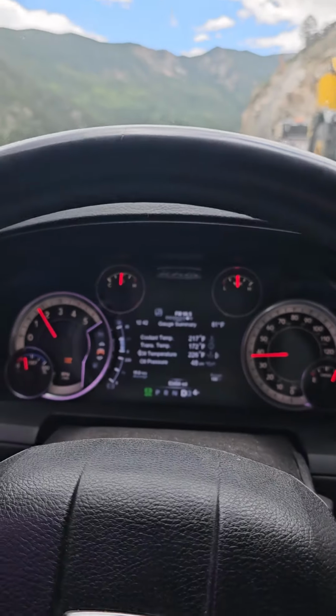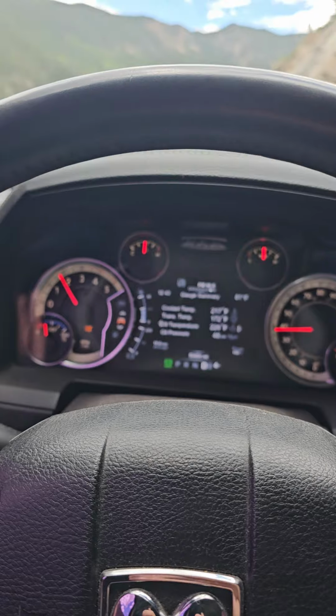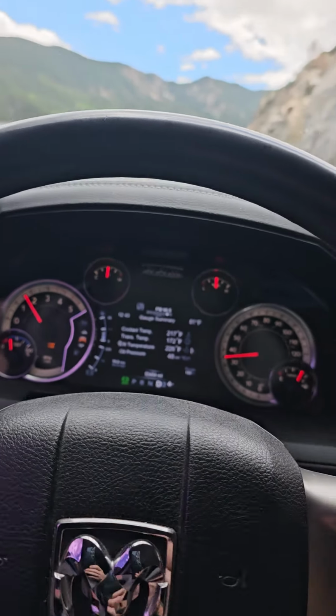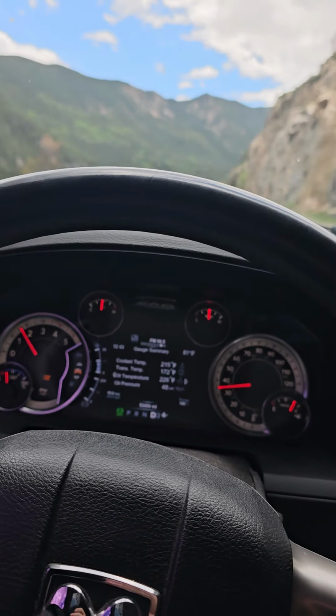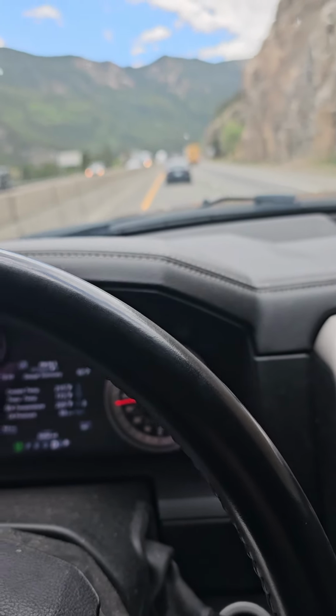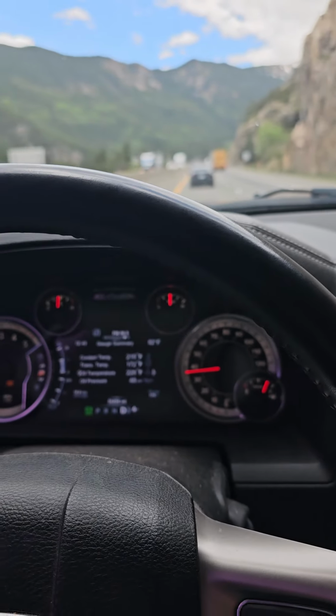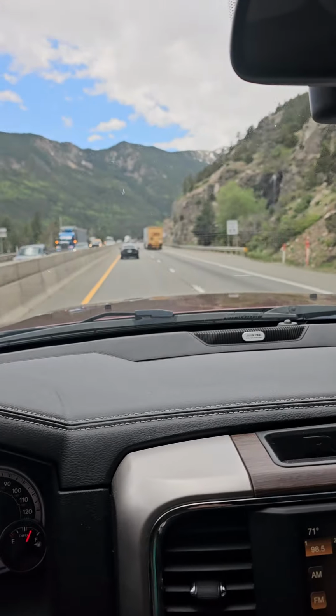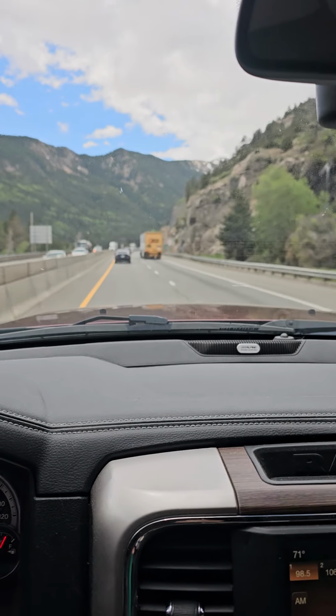Right now we're running about 217 on the coolant temp, 172 on the trans temperature, 228 on the engine oil temperature. As you can see, we're all the way down in second gear, and we're only doing about 35 miles an hour, and we went into third gear. So let's step back and see how this hill treats this old truck.